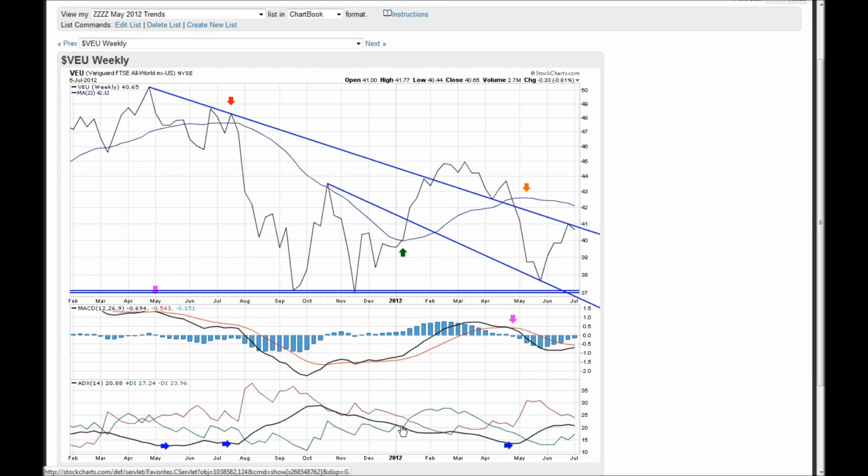This is mixed ADX. This black rolling over tells you that the downtrend is weakening, but we still have red above green, which says the downtrend is still in force. Purpose of showing it, you have to remain flexible here. This chart could still go either way.